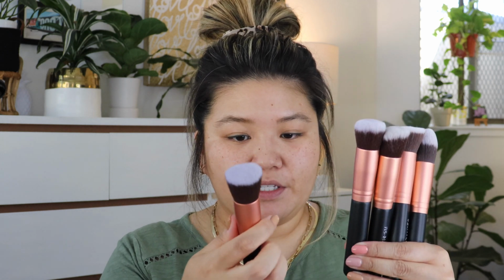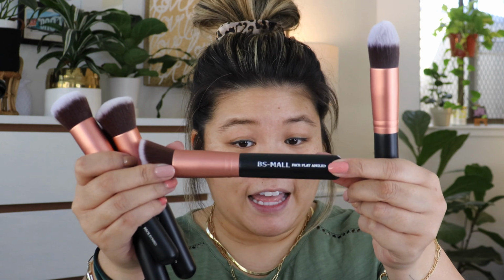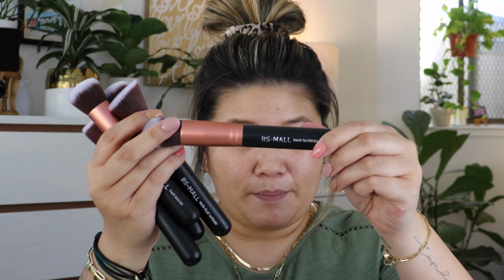They look pretty good. Let me unwrap all of them. Okay, so I unwrapped all of them. So these are the face brushes. On the brushes, it kind of tells you what they're for. Like this is the face flat, face round, face angled, face flat angled. And then this one is face tapered. And they're very thick handles.